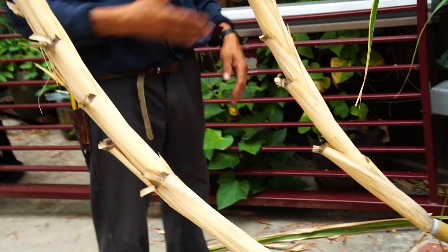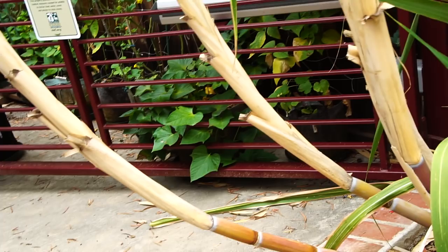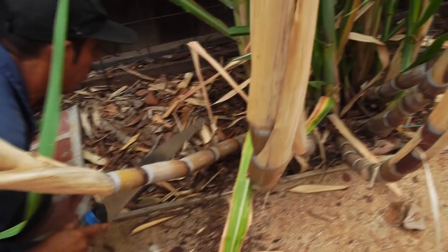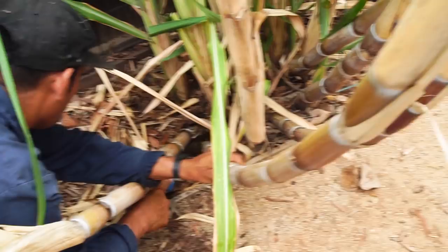1, 2, 3, 4, 5, 6, 7, 8. It's hanging too low. Can you cut it? Cut it with the saw. I think so. It's ready. Is it ready? Do you want to eat it? Oh, yeah. Can you hold like this? Okay, like that. This is the best. Okay, ready.